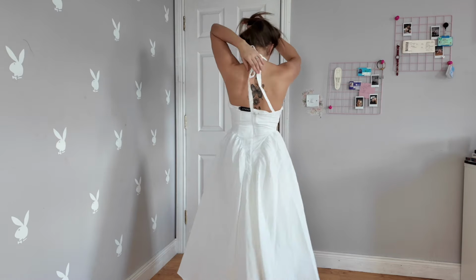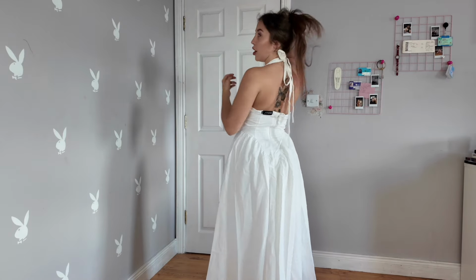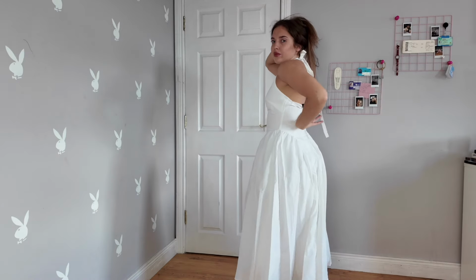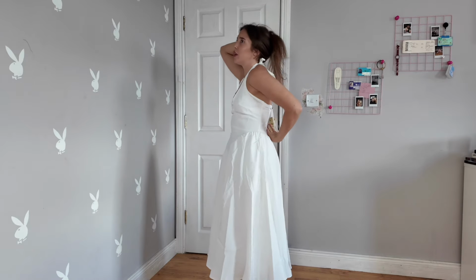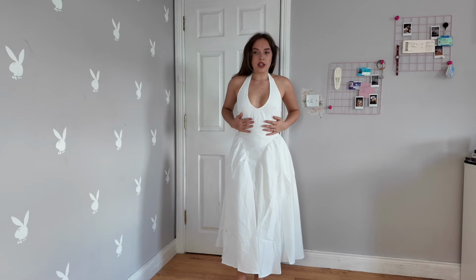Anyways, I got this dress because I thought this cutout was really pretty. You tie it up in the back so you can make a pretty bow out of it, especially if you have your hair up, it'll look really cute. Then the back has a zipper there, which I really need to fix up a little bit. And I thought this was really nice because it was really nice and tight here.